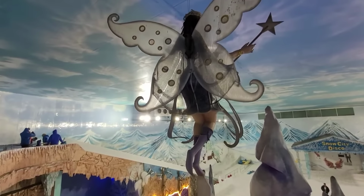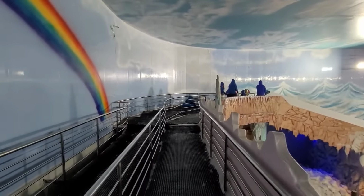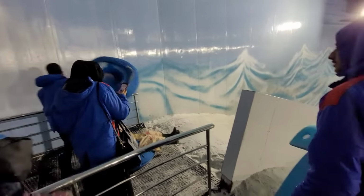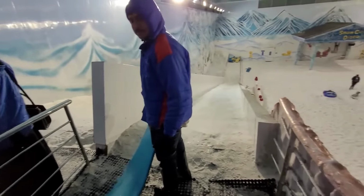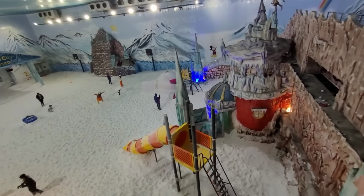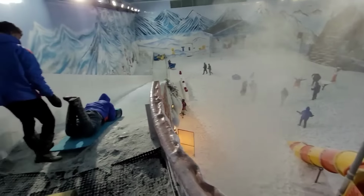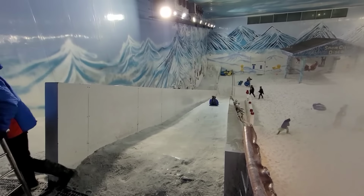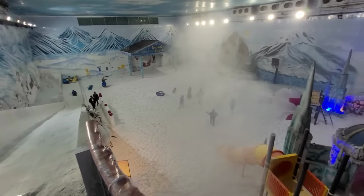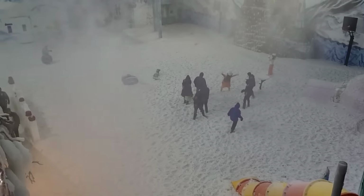Above here is a ferry, you can say ferry. And there are two separate areas for two different slides over here. Here is the tube slide and here is the mat slide. And from here you can see the whole Snow City, Bangalore. See, now snowfall has begun. Here they are doing the mat slide.